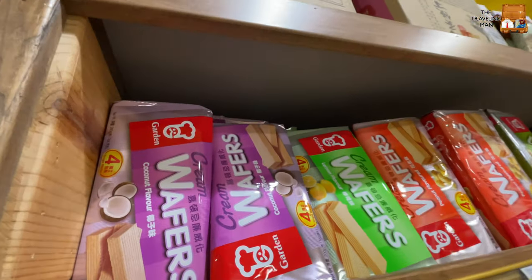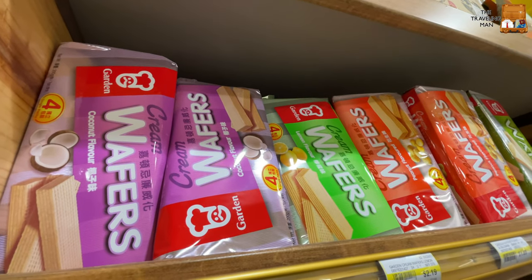These are actually really good. These wafers that are from Garden Brand.